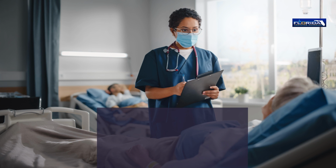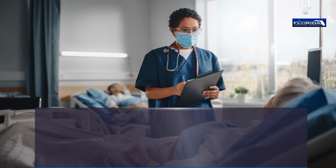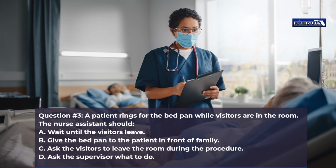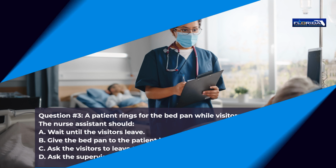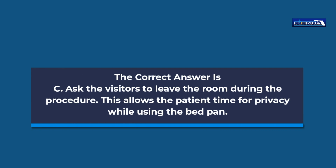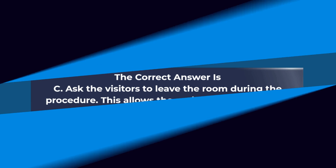Question number 3. A patient rings for the bedpan while visitors are in the room. The nurse assistant should A. Wait until the visitors leave. B. Give the bedpan to the patient in front of family. C. Ask the visitors to leave the room during the procedure. D. Ask the supervisor what to do. The correct answer is C. Ask the visitors to leave the room during the procedure. This allows the patient time for privacy while using the bedpan.